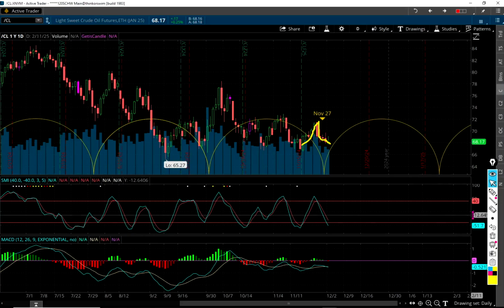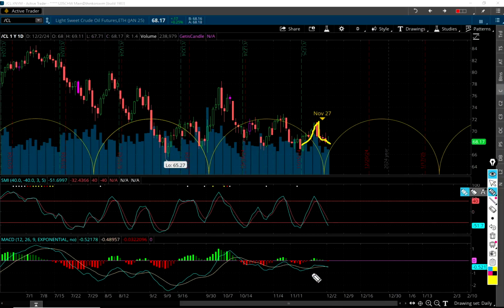I think just like gold, crude oil is going to continue to decline. We're going to watch crude oil probably slowly deteriorate. I do believe it's going to get down into the low 60s, mid 60s, and even all the way down in the 50s as Trump and his people get into office and start producing a lot of oil here in the U.S.